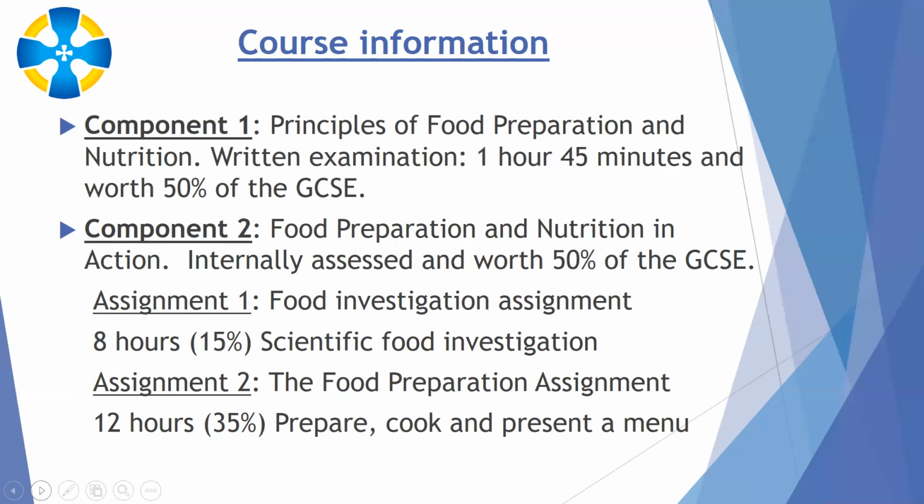Assignment 2, that's released in November, but we don't do that till the January of year 11. And that one's worth 35%. And again, the exam board set a question. So we've had planning a 3-course meal for a restaurant as part of their Valentine's evening.